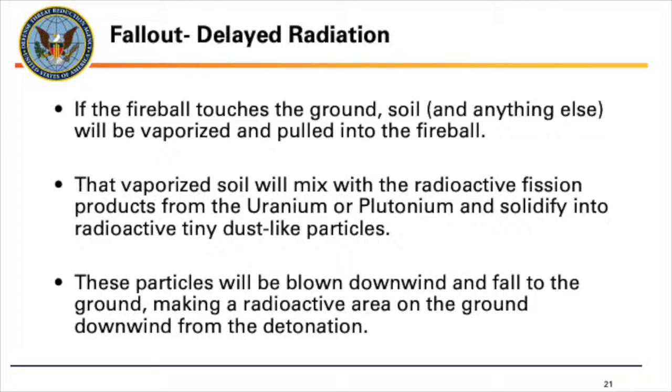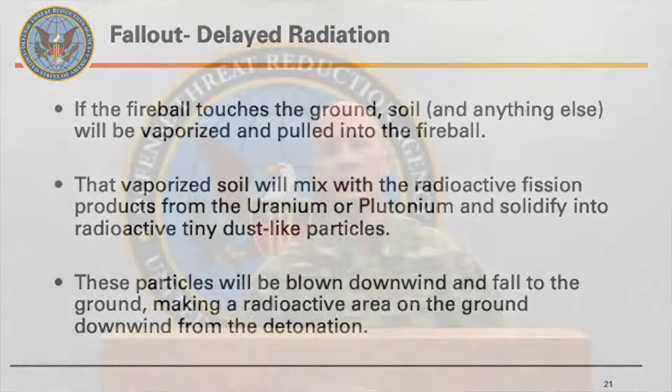And as that dirt gets bigger and bigger in the cloud, getting to a larger and larger particle, eventually gravity is going to win, and it's going to get pulled out of the cloud. If you think about any detonation you've ever seen, you get a lot of dust coming out. Eventually that dust falls to the ground. It's called fallout because it falls out of the sky when gravity wins.